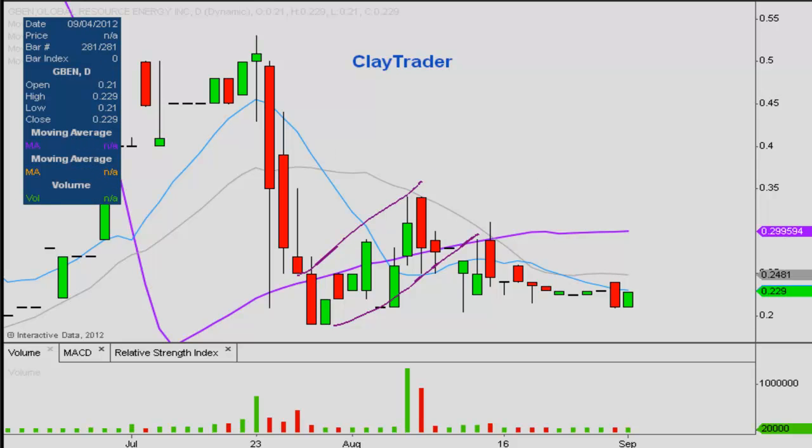And that's also just simply why I like charts, because they do give you past history. So if a chart has no history of ever bouncing or anything like that, well, then you have to be a little bit more skeptical. But when you have charts that do show a history of bouncing, like GBEN does, then that's kind of a whole different ballgame, as it shows that it is possible.